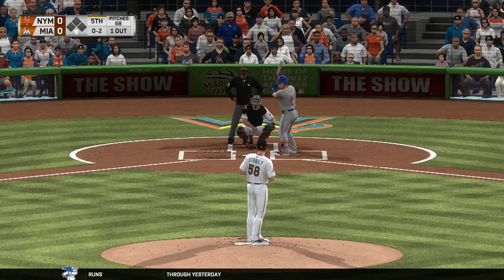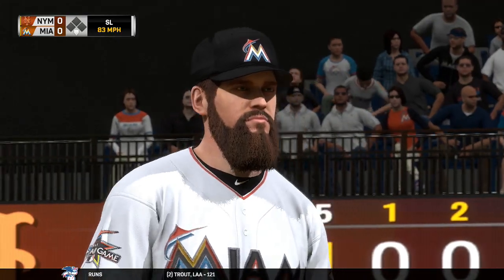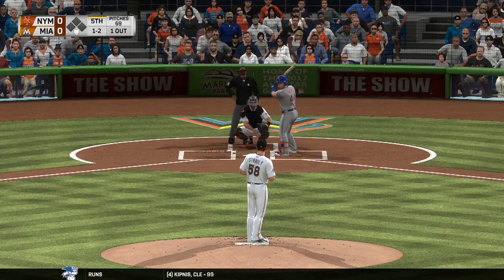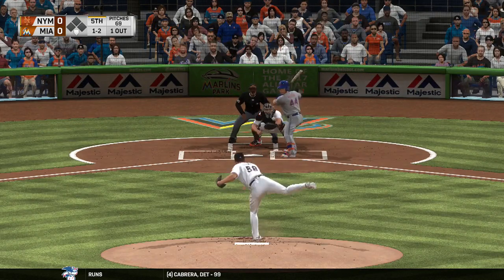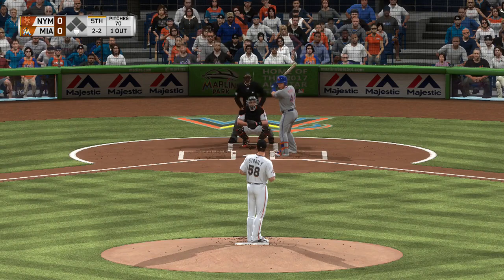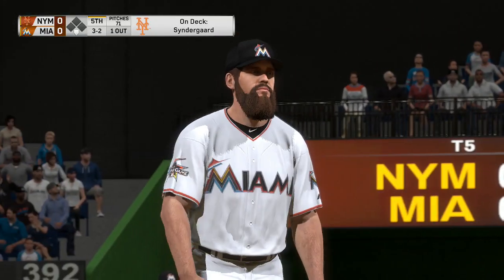One out, nobody on. And they'll try and tempt him with one in the dirt, but he'll hold back here. It's 1-2. Yeah, that's the spot right there for an 0-2 pitch. Make him see if he'll chase that slider in the dirt, especially with the bases empty. Ball two. Tried to bury one down and away, but it's a full count now, 3-2.